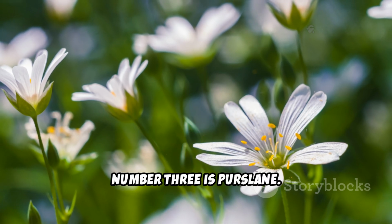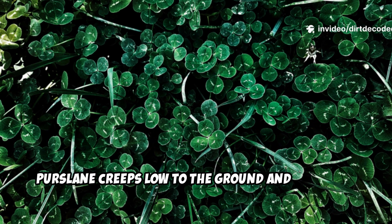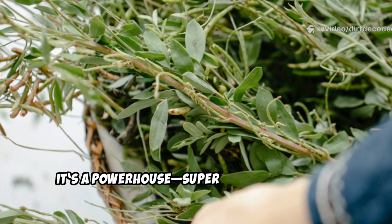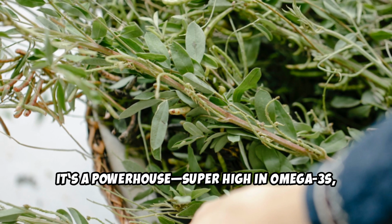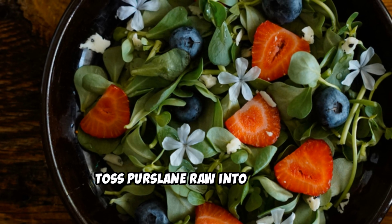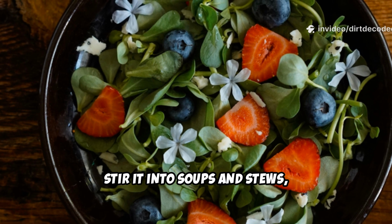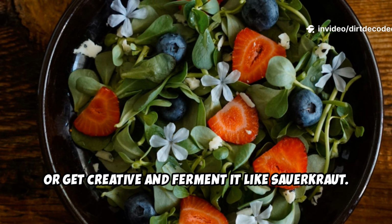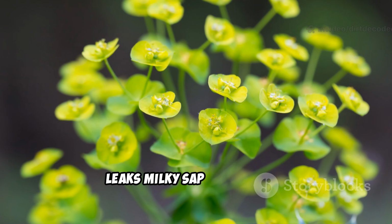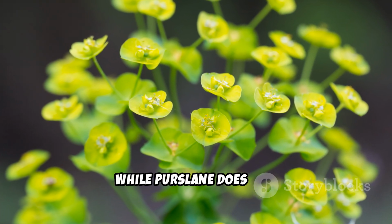Number 3 is purslane. Purslane creeps low to the ground and has juicy, succulent leaves with a tangy lemon flavor. It's a powerhouse, super high in omega-3s, magnesium, and potassium, even more than spinach. Toss purslane raw into salads, stir it into soups and stews, or get creative and ferment it like sauerkraut. But double-check it's not spurge. Spurge leaks milky sap and is toxic, while purslane does not.